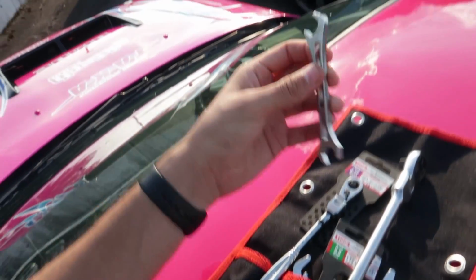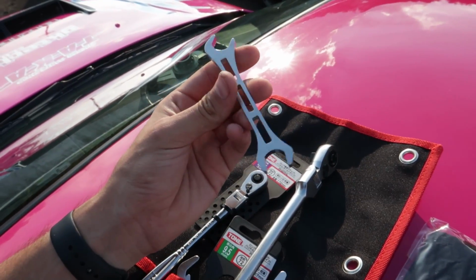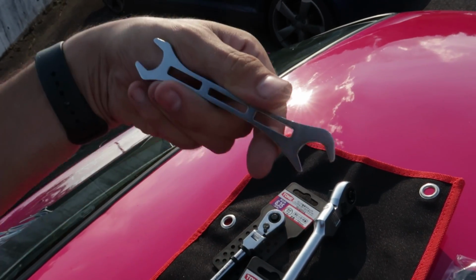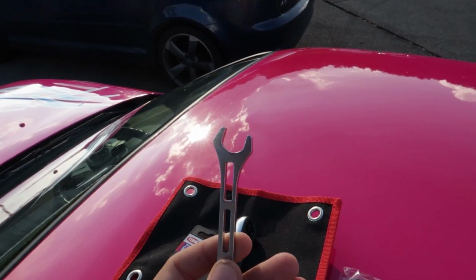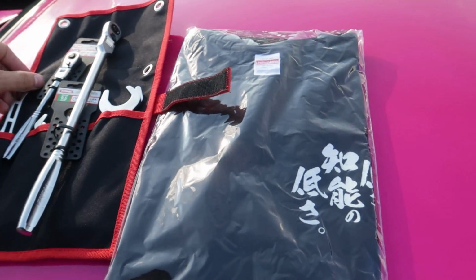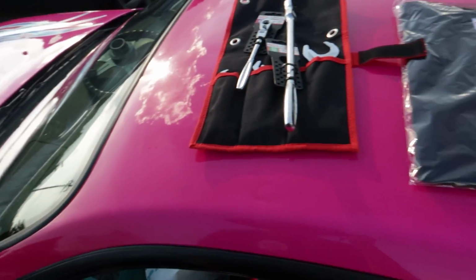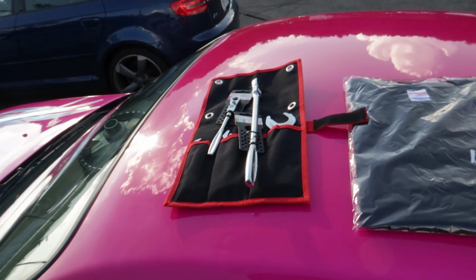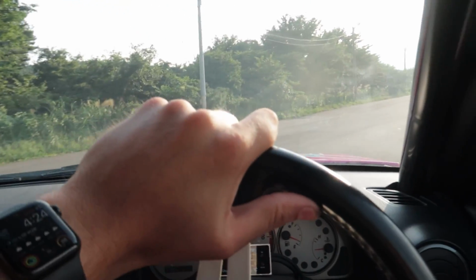So this is good for doing up oil lines and water lines on turbos, and I always struggle. You can't just get normal spanners in there, and see that the angle that these are on allows you to still get turns in places where you wouldn't with just the normal conventional one. So that was really good. And then I also got one of those shirts that just says the lower you are, the dumber you are. I had to get one. All right, so that's my haul today. Didn't think I was going to spend more money here, but I ended up in the end. And now begins the 4-hour drive home.